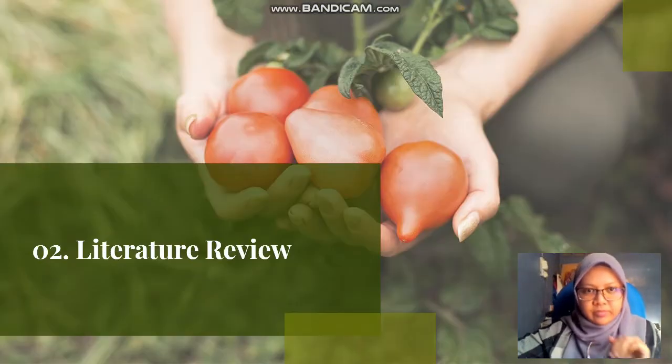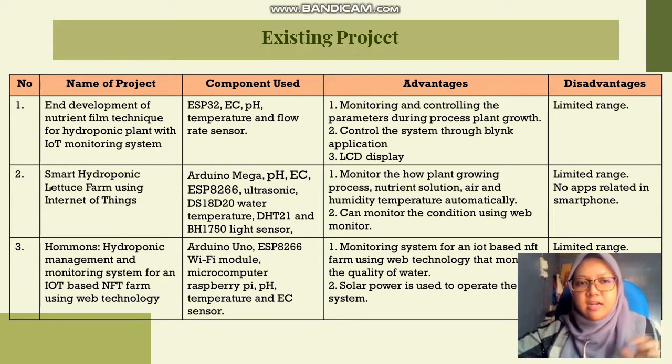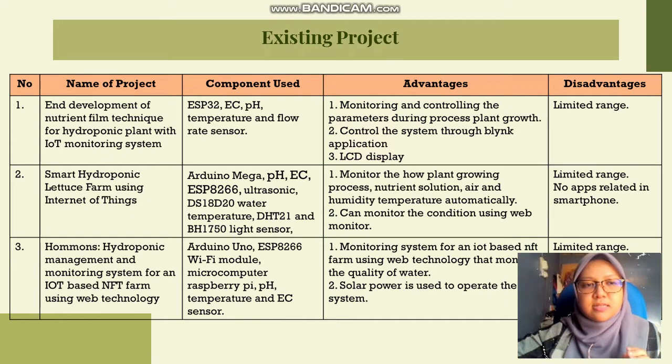apps. Okay, there are some existing projects, and these are more related to this project. The first paper monitors and controls the parameters during the plant growth process. Second, it controls the system through the Blynk application, and they used an LCD display. The disadvantage of this project is that it has limited range.